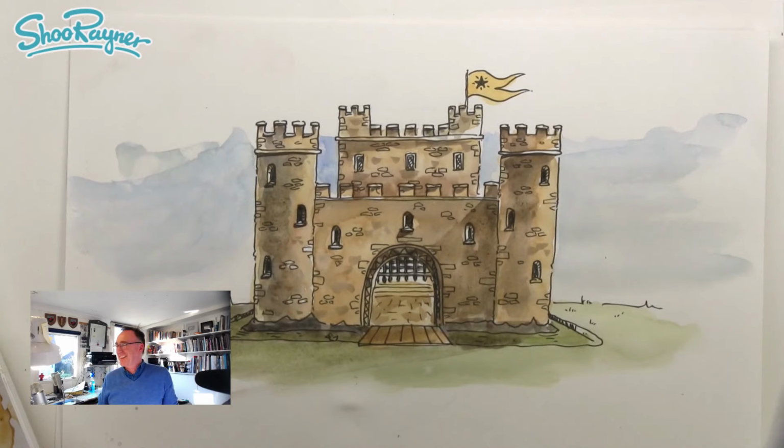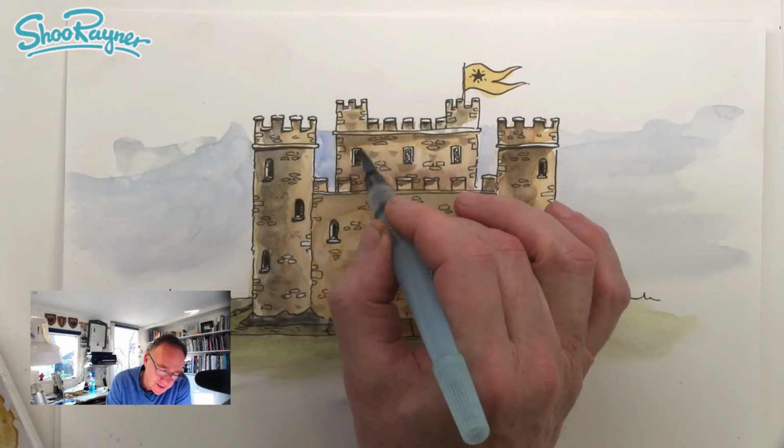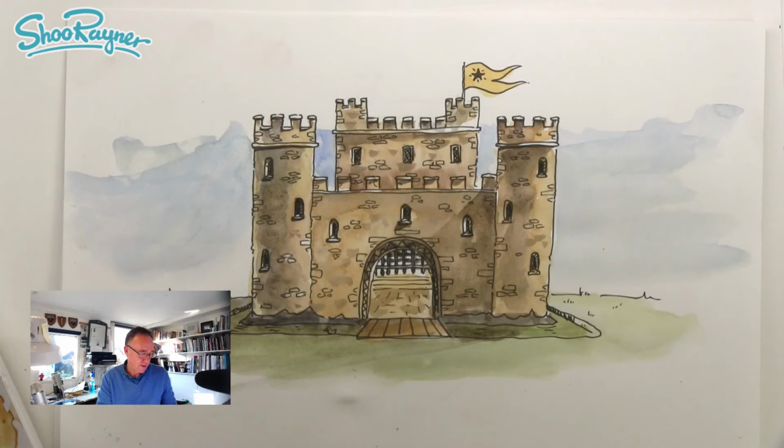And I think that is probably enough. Wait a minute. No, I think we still need to do these little ones there as well, and that needs to get a bit darker there. Oh, and see what? You can never quite finish these things, can you? So we'll shade in there as well. Good.